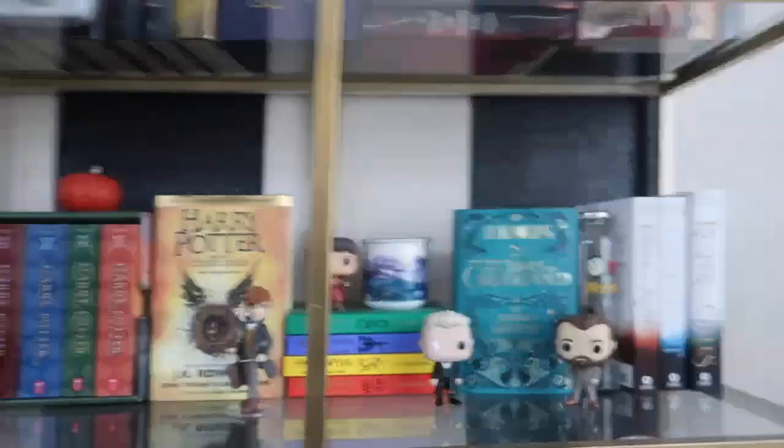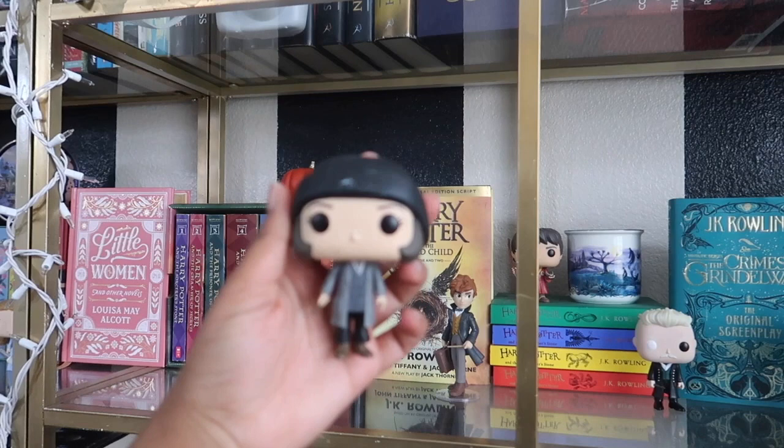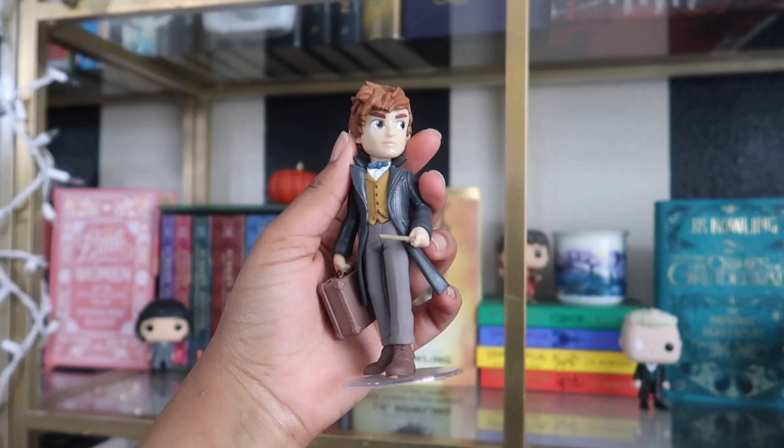I would say this shelf has the most of my Funko Pops. I'm just gonna walk you guys through some of my Funko Pops. This Funko Pop right here is Tina from the Fantastic Beasts film franchise. Then I have this figurine of Newt Scamander. This is not the Funko Pop edition. It's just this other brand. I forgot what it was, but I got it from Barnes & Noble, and it looks a little different, which I like because it mixes it up, so it's not all just Funko Pop.